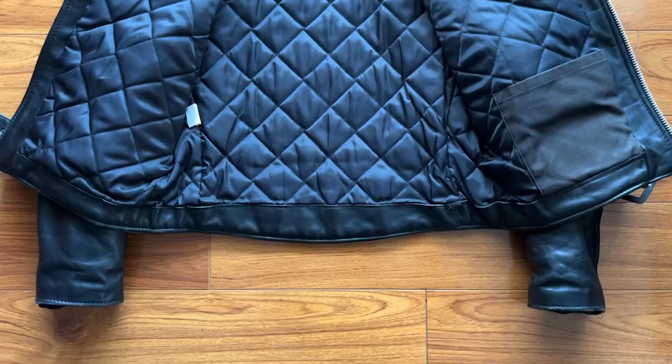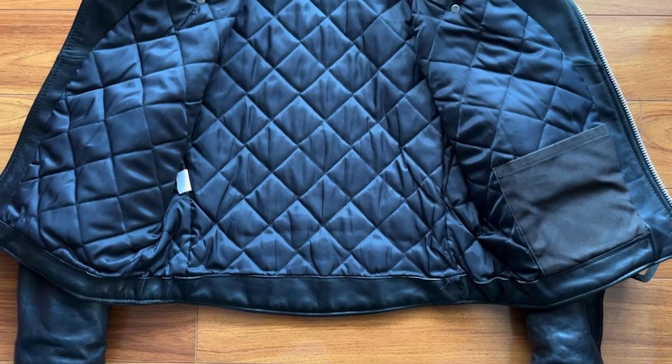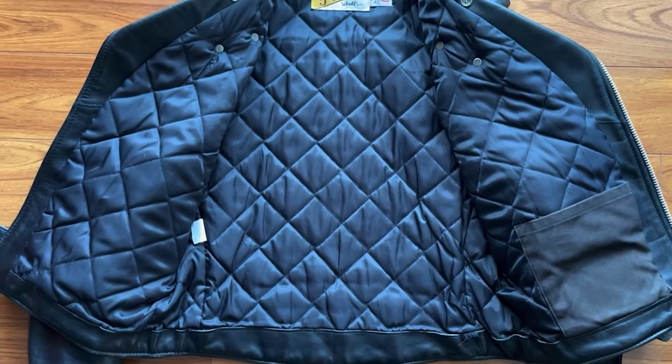Other things this jacket is made of, it's got a lot of robust hardware on it. It's got a real big number 10 main zip here in the middle. It's got sleeve zips to close off against the wind. It's got the belt to protect the hem against the wind. And the interior is lined with 5.5 ounce quilted nylon poly lining.